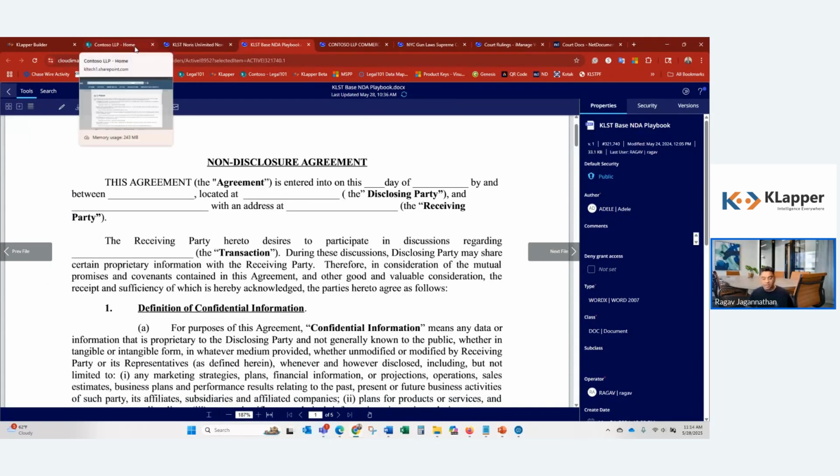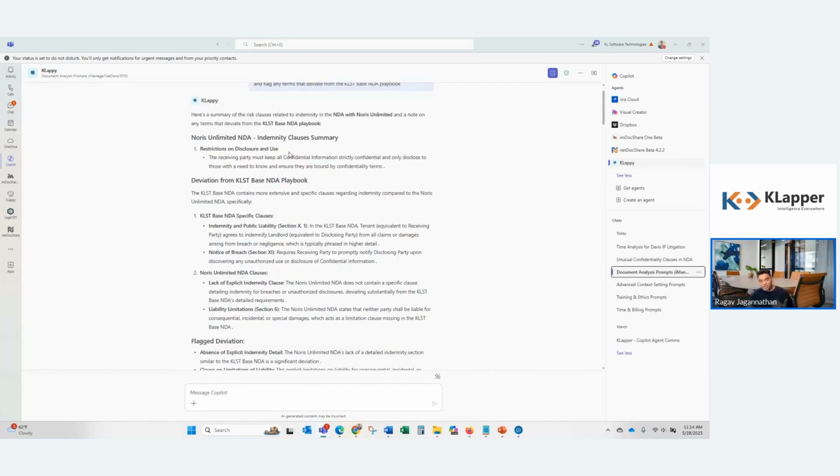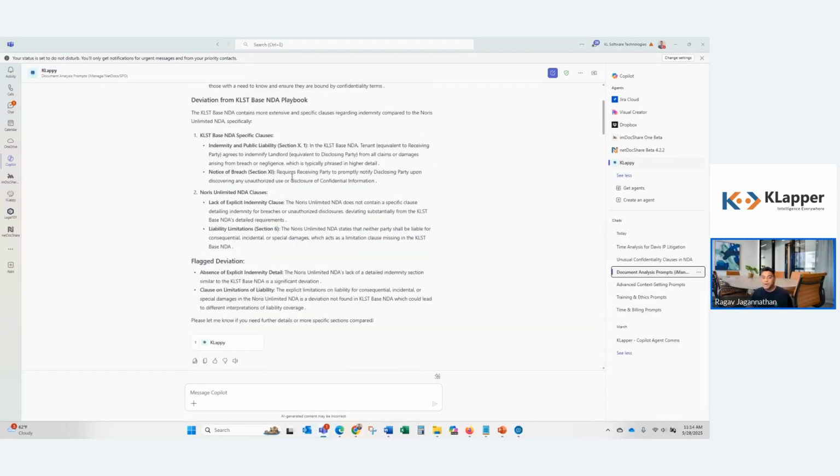So going back to my prompt in Copilot, what I'm doing here is asking it to summarize all the risk clauses in this specific NDA, but I'm not calling it by name. I'm calling it by client matter. Norris Unlimited is the client name, so I'm simply saying client name NDA and compare that with any deviations from my base NDA document, a playbook document. So Clappy gets to work, and right within Copilot, I'm able to get a response from my Clappy agent and have that surface right here in Microsoft Copilot.